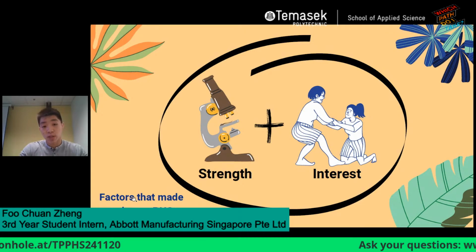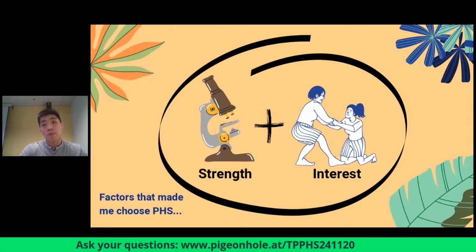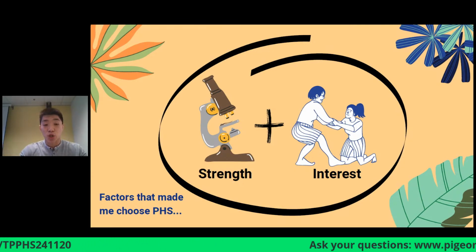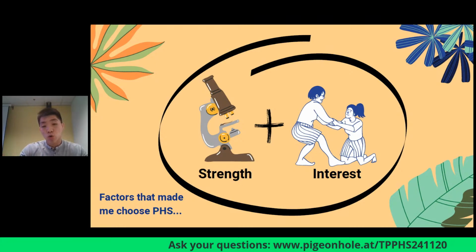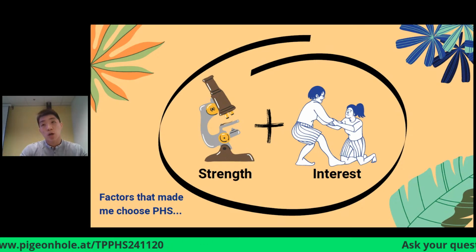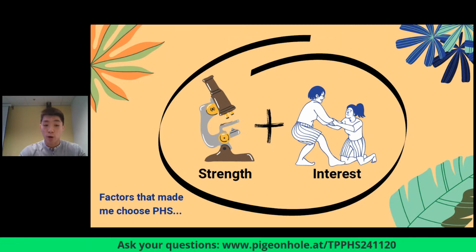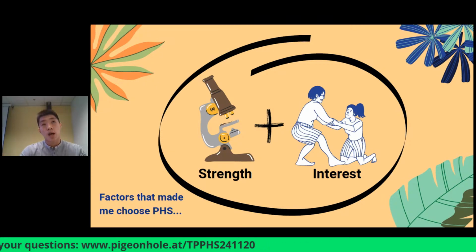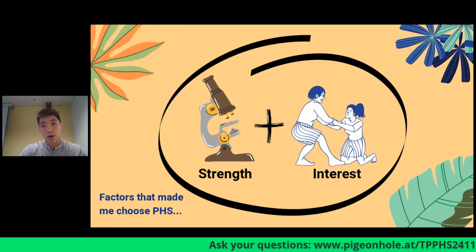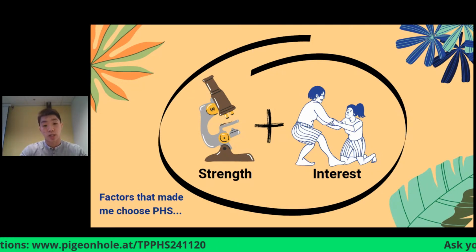After secondary school exams, I knew I wanted to study in a Poly. I know Polytechnic is a place that I want to be because in a Polytechnic, I feel I can develop holistically. The next question I had in mind was which course did I want to take? So I looked at two factors: the first was my strength, and the second was my interest. For strength, I knew that I wanted a science-based course. That was something that I excelled in primary school and also in secondary school. As for my interest, helping others is something that I'm passionate about. And so this narrowed me down to Pharmaceutical Science here in TP.